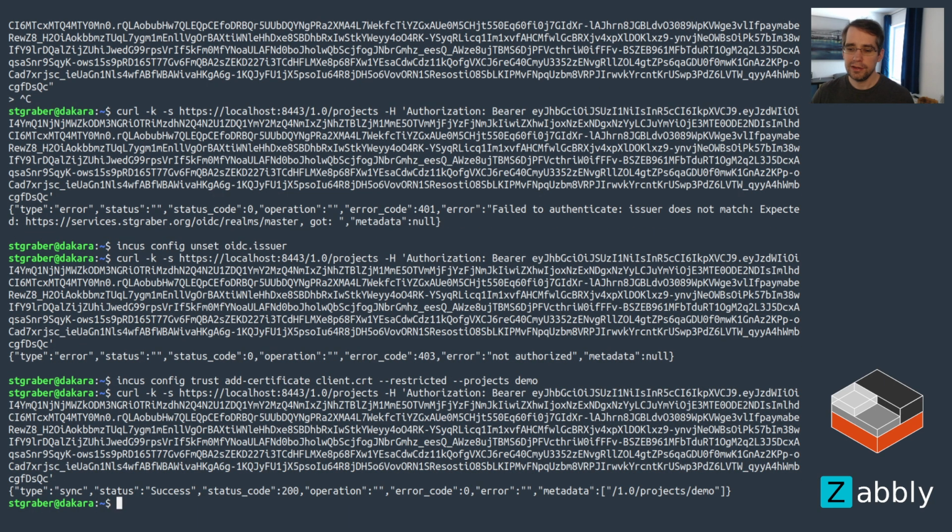There we go. So basically what I did is I generated a key pair. I derived a JSON Web Token from that I'm then using with curl to authenticate against Incus. And initially that failed because the certificate was not trusted by the server at all. Then I trusted that certificate and now it's working. And it will stop working in, I don't know, a minute or so once the 120 seconds expiry hits. So that's how the JWT stuff works.